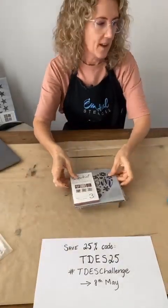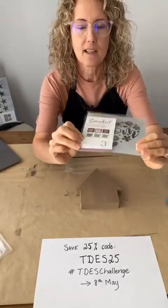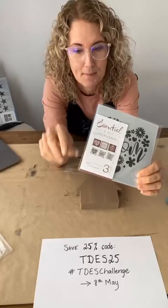Right, one of the sets I'm going to be using today is a Mother's Day themed set, and it's simply called Mum. Now in Australia we spell it M-U-M, so I always struggle with doing stencils that have M-O-M. I did change it one time, remember, if there's those of you who might have seen that one. So Mum, this one has 3 stencils in it.